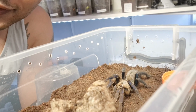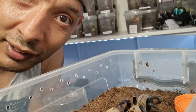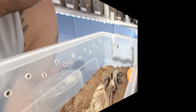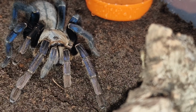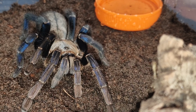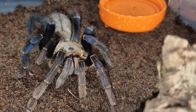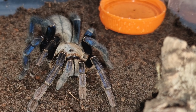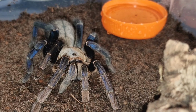So you can see she's still calm, and I'm right next to her like that. I don't think I can get any closer, and she's absolutely fine. Absolutely stunning. I cannot believe she's so chilled, in such good condition as well. What a specimen. Like I say, I would have shown you my other one, but she is so small compared to this. She's only just up to the size of the abdomen of this specimen.